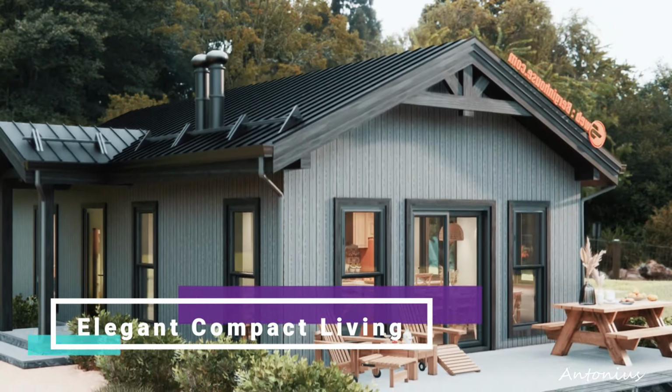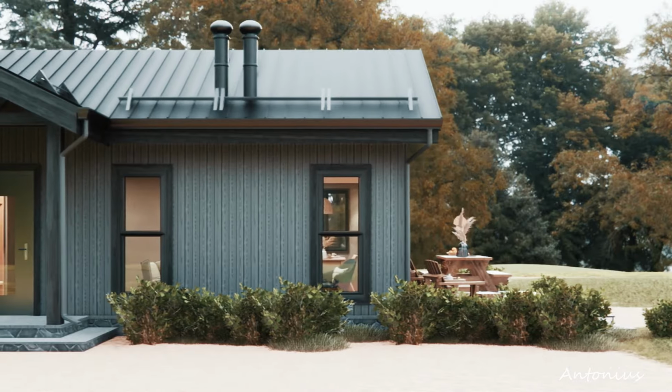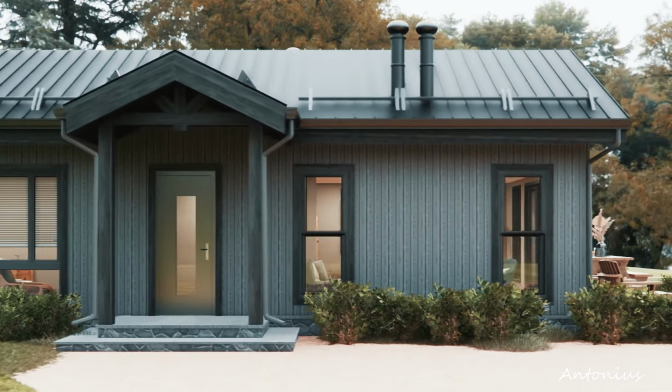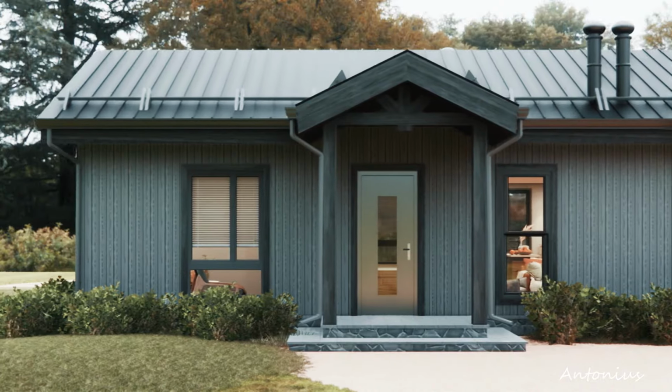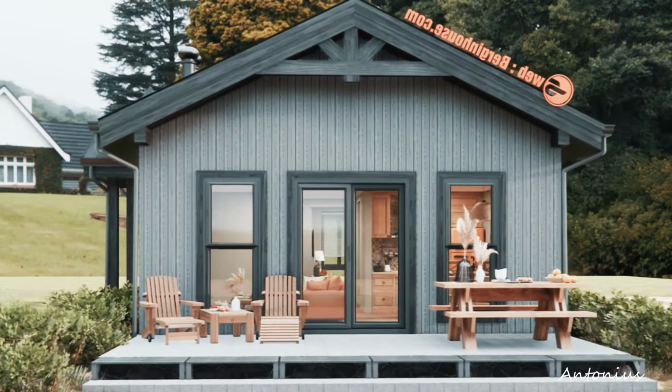Elegant compact living. Experience the elegance of compact living, where thoughtful design maximizes every inch of space. This small house design exemplifies the notion that size does not dictate luxury, showcasing how simplicity and functionality can coexist in perfect harmony.